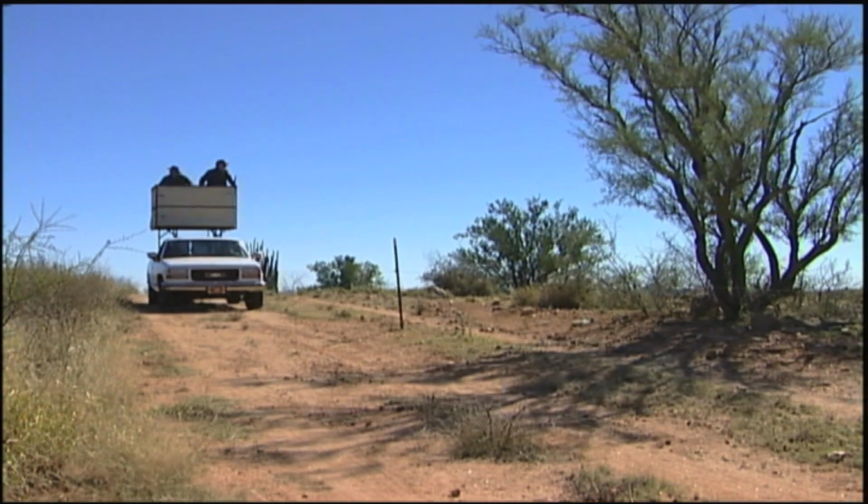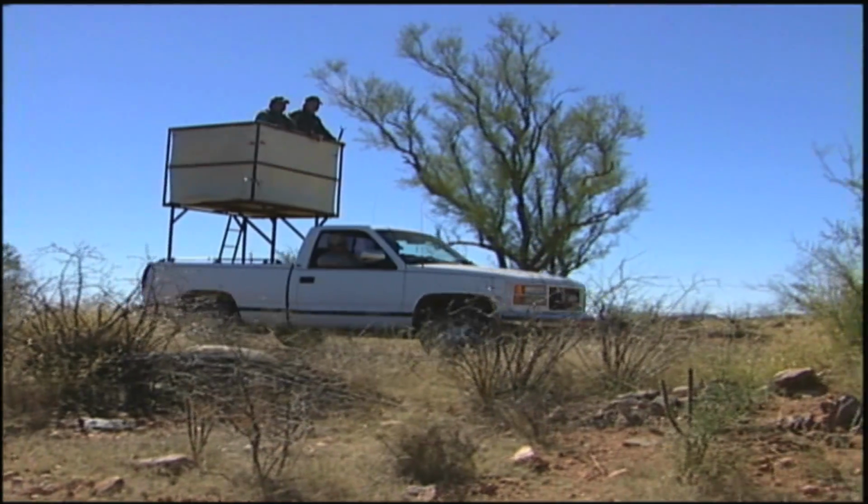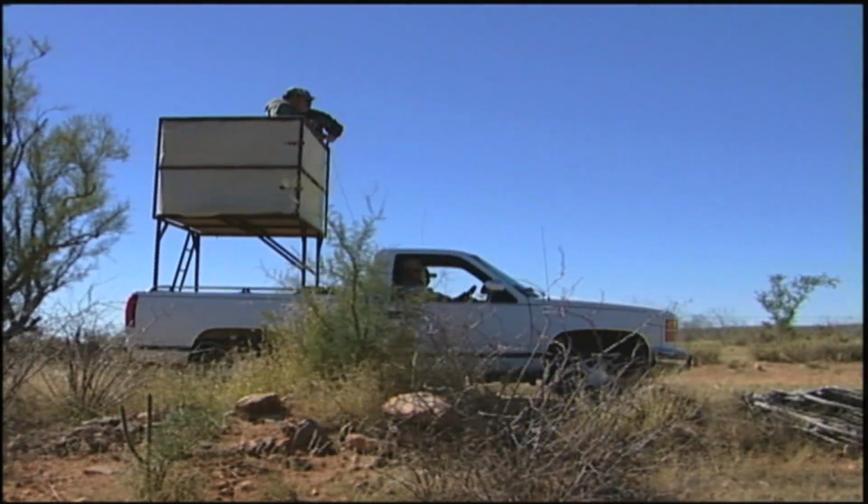The movable observation tower will make it possible for Bob and outfitter Nayo Balderrama to see bucks over the tall brush that veils much of the ranch land. There's one right there. Yeah.